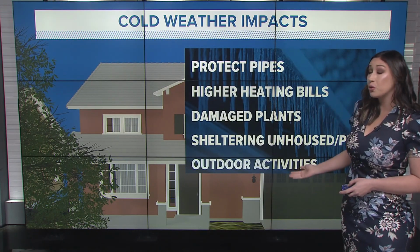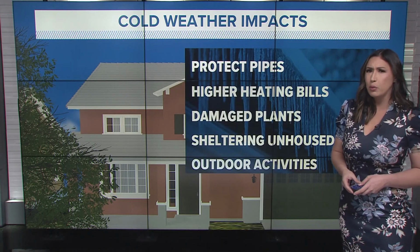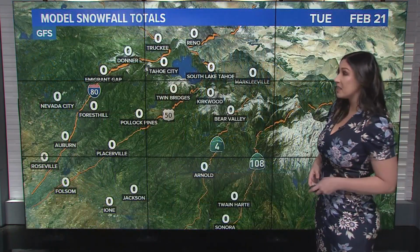Now, the impacts for outdoor activities are going to be pretty big for the weekend. The only good day we have really is Saturday, and that's really only half a day. We may have only 4 or 5 hours where we're not seeing too bad of conditions before it starts right back up again on Sunday.